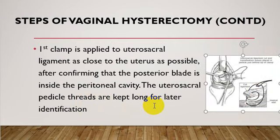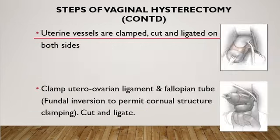Either the uterosacral ligament can be clamped and cut along with the cardinal ligament, or the uterosacral ligament followed by the cardinal ligaments can be cut depending upon the size of those ligaments. Once these lateral ligaments are cut, then the uterine vessels are clamped, cut and ligated on both sides.